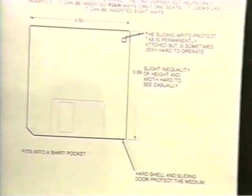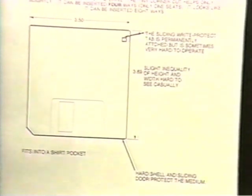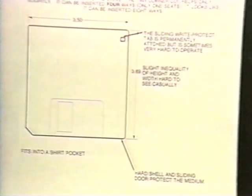But dumb. It's nearly square, so it's not easy to tell. The difference is only 5%. The tiny corner cut, well, which way does it go? It can be inserted 4 ways, only 1 seats, but it looks like it can be inserted 8 ways.